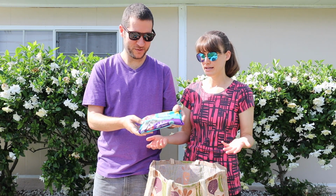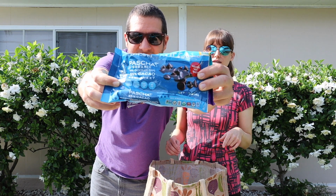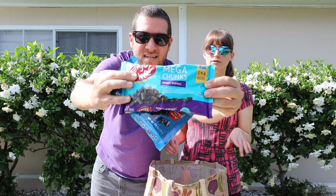I needed chocolate. So I got two different kinds. Both of these brands are really good vegan chocolate chips. My favorite is the Pacha, the blue bag, but these are good too.